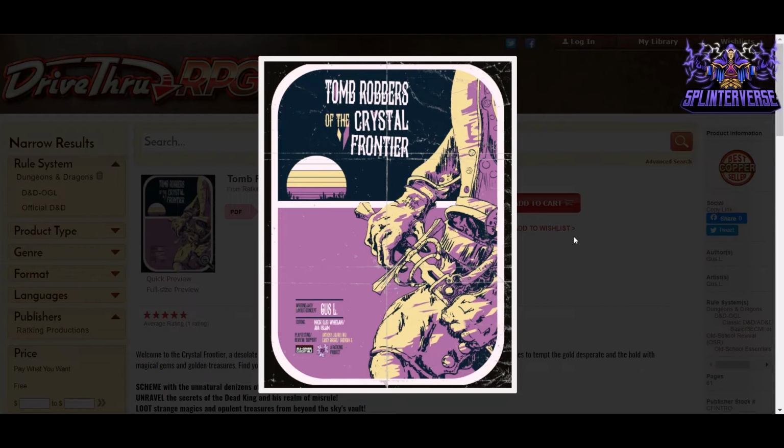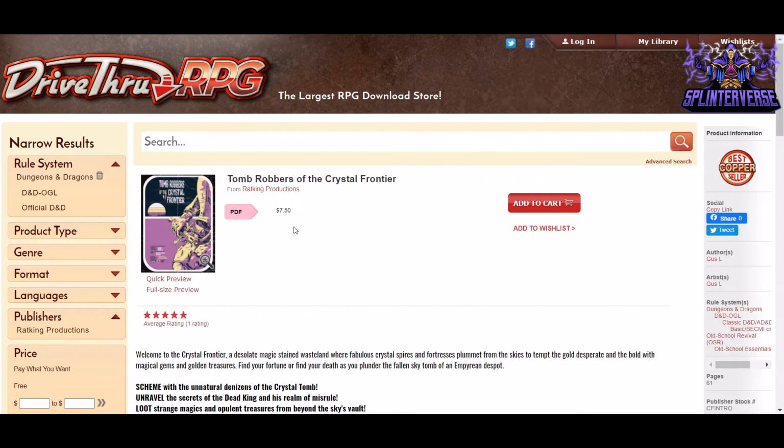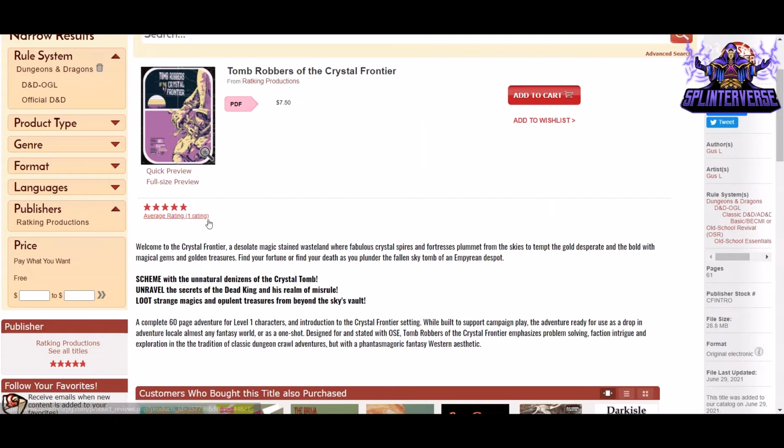Tomb Robbers of the Crystal Frontier. I love this sort of album cover art by Gus L., the author of this. I'm not sure who the artist is for this, but I just love it. It looks so cool. It's OSR, old school compatible, Basic, BECMI, all that good stuff. Throwback, $7.50 for 61 pages. Already got a 5-star, and it's a copper seller, so something's going right here.